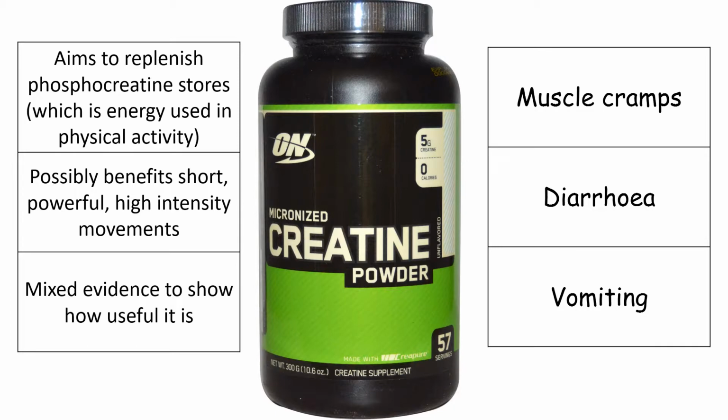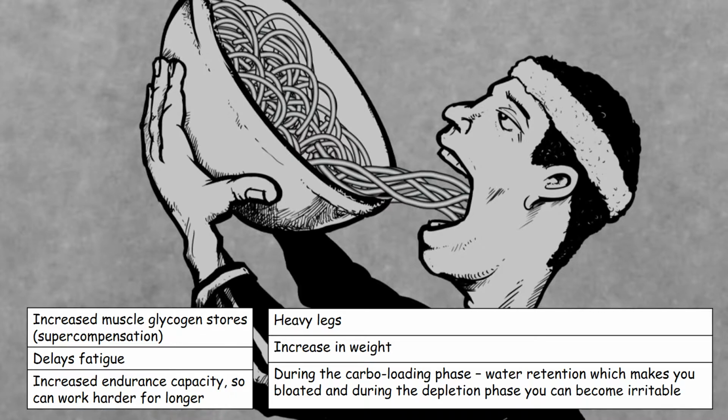Okay, let's look at the third one we're going to be looking at today. This isn't supplementation as such, this is a type of dietary manipulation. Now the whole purpose of this is what we call glycogen loading, or you might have heard it called carbohydrate loading before, but we need to know it's called glycogen loading.